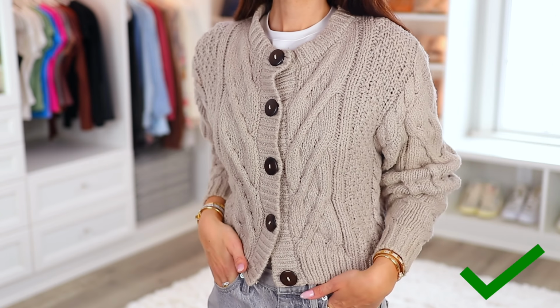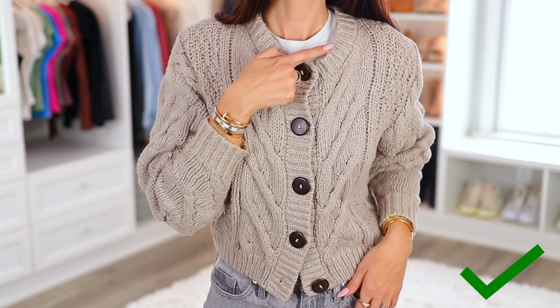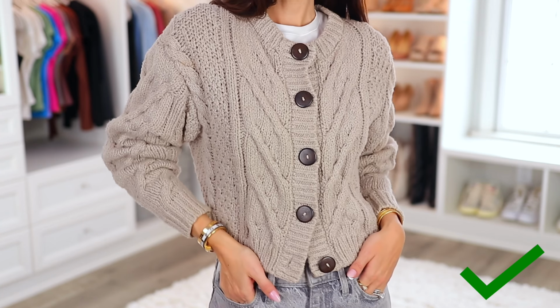This is an example, you guys all know what I mean, but if you do want to give it a more youthful look, try styling it with a white t-shirt or a white crew neck underneath. That actually does make it look a little bit younger and more in style.